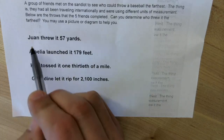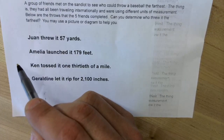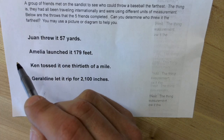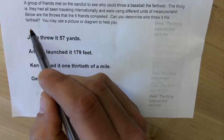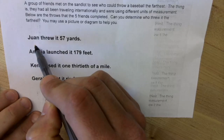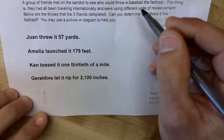It's pronounced Juan. All right, so guys, that is Juan. How many of you think he threw it the furthest at 57 yards?